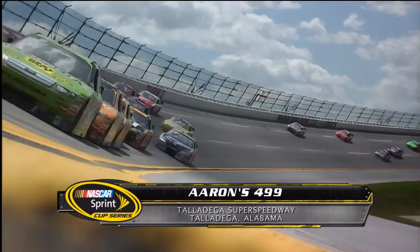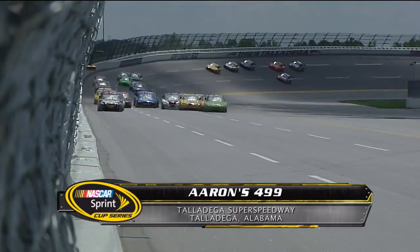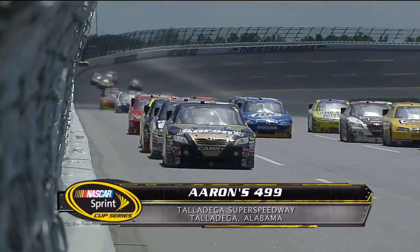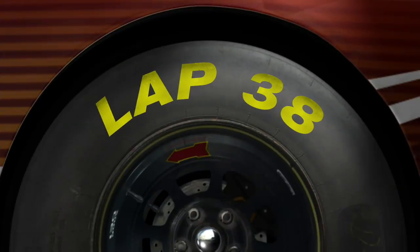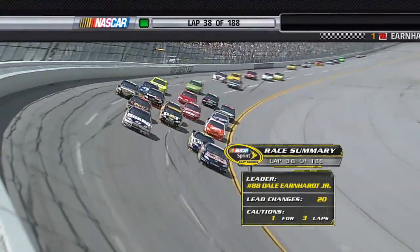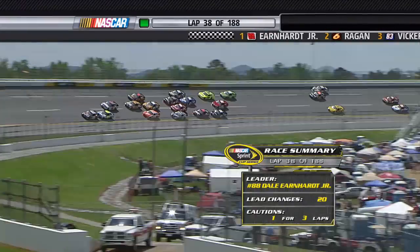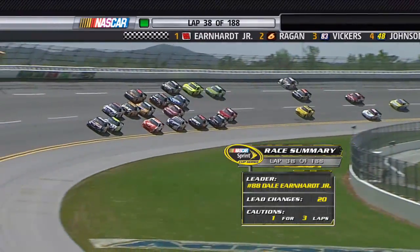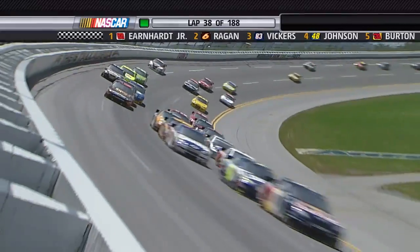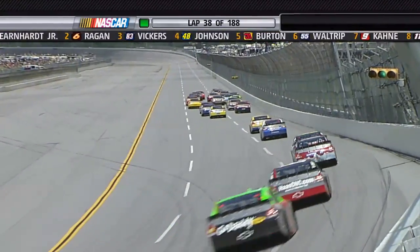33 of 188 laps complete in the Aaron's 499 at Talladega. 37 laps complete. About that many cars still in the lead draft. The best view in the house, Brian Vickers on point with Jimmy Johnson, and on the outside lane, Dale Earnhardt Jr. with Jeff Burton, and way up high comes David Reagan leading another group.